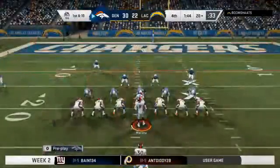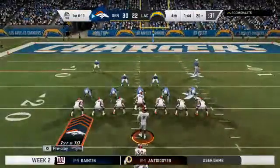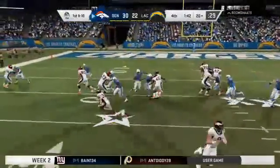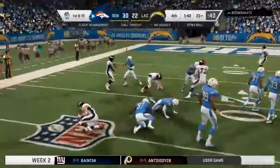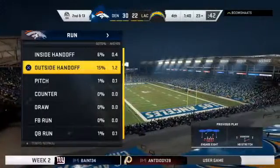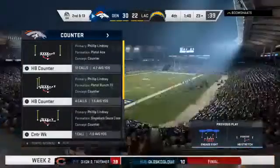And I would love to know, and we'll find out later on, was that called before the play, or did they audible into it? Because defenses change plays as well as offenses. Sometimes they get the set they want. They go right to the blitz. And in this case, they nailed it. Got right to the quarterback. No chance on that 4th down.